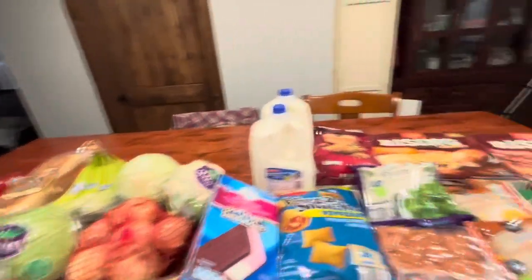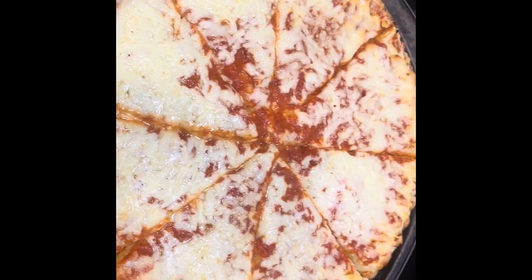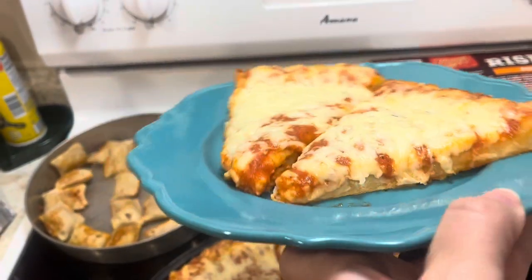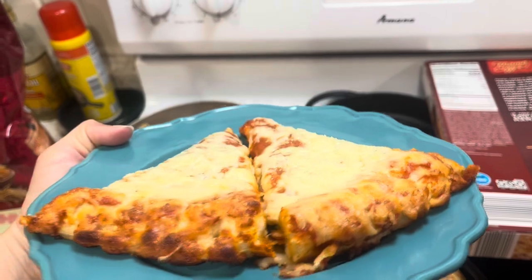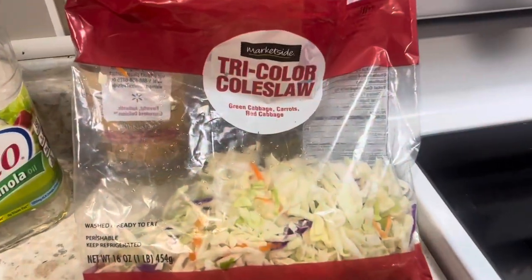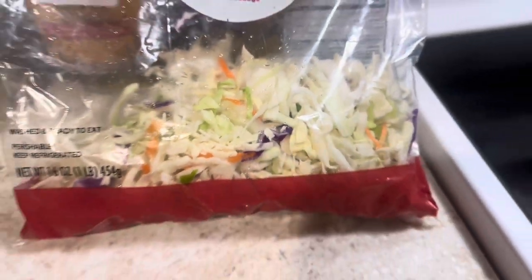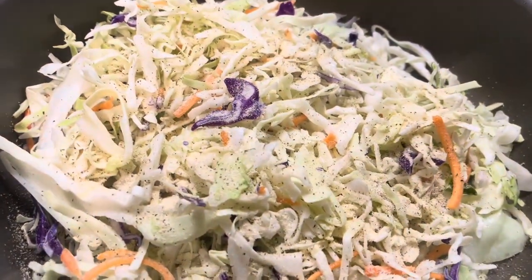Yummy. All right, let's cook this pizza right here. I wanted to show y'all how thick this crust came out. It came out really good for a frozen pizza. They really loved it. And here's my Friday night supper. Everybody had pizza, and then I got the munchies, so I heated up, or actually sauteed up this coleslaw. They were out of cabbage at the store a week before, so Justin got me some coleslaw.